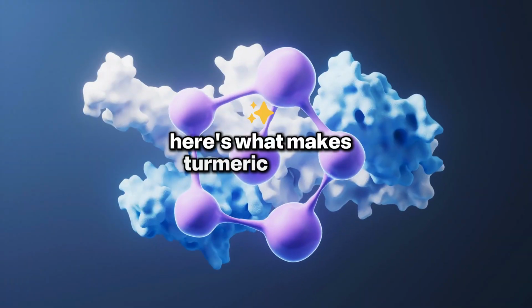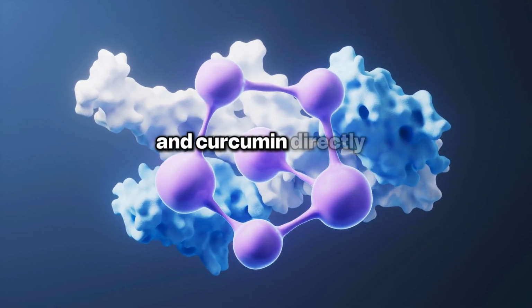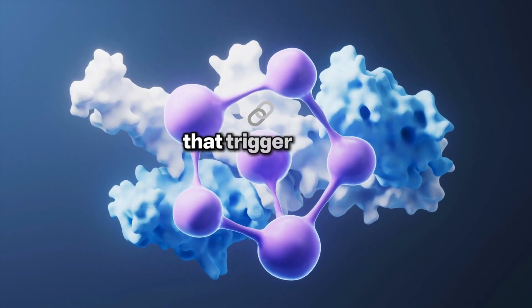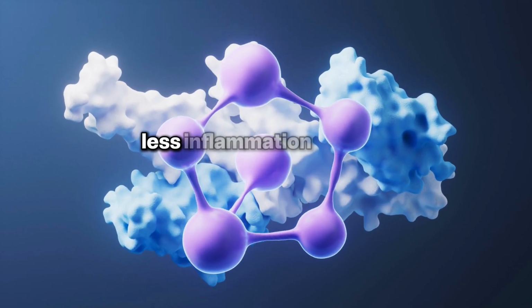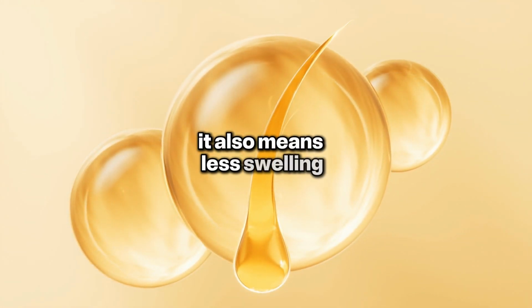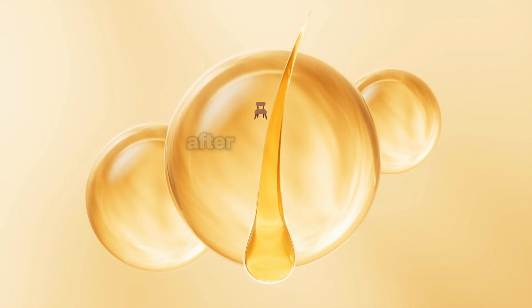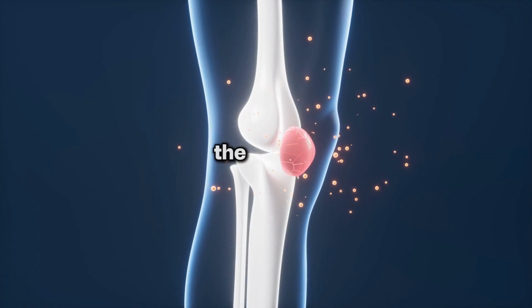Here's what makes turmeric special. It contains a compound called curcumin, and curcumin directly blocks the enzymes that trigger joint inflammation. Less inflammation means less collagen breakdown. It also means less swelling, less pain, and less of that deep stiffness you feel in your legs after sitting too long. But here's the kicker.